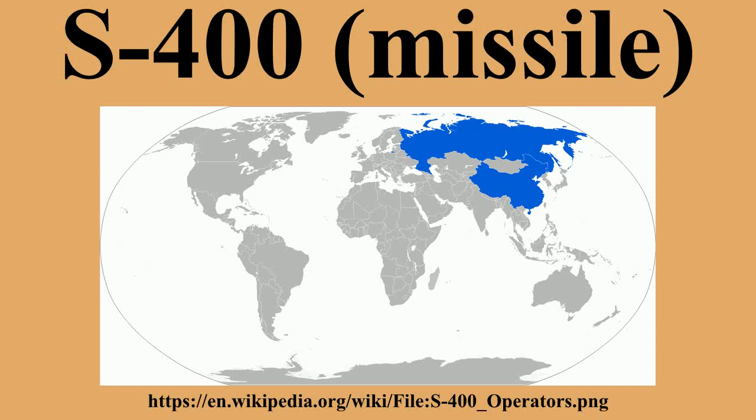All 56 battalions will be delivered by 2020. Russia is also setting up 2 regiments of S-400 in Eastern Military District. As of September 2013, the Russian armed forces had 5 S-400 regiments, 2 in Moscow, 1 in the Pacific Fleet, 1 in the Baltic Fleet, and 1 in the Southern Military District.